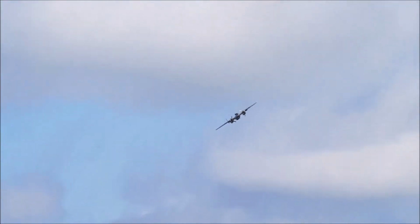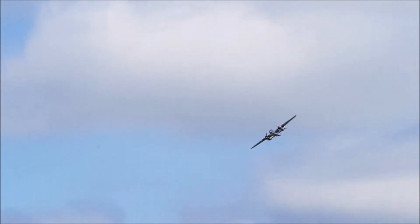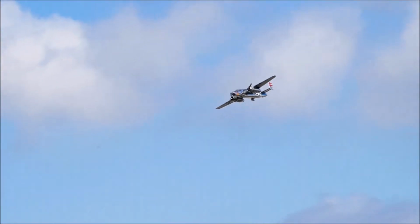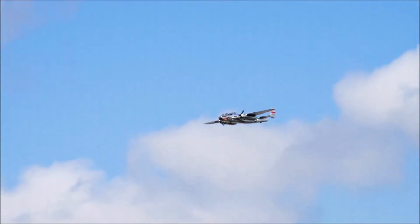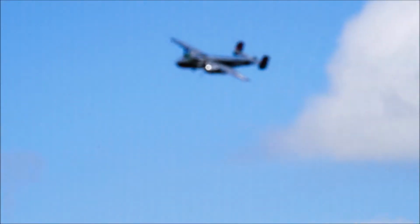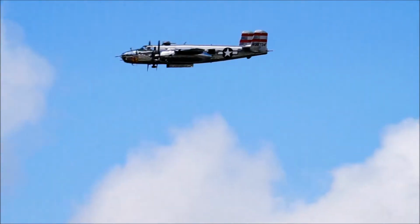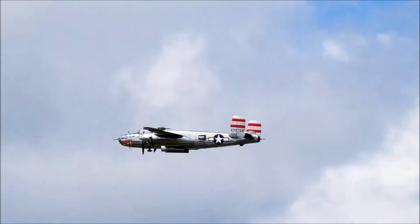The B-25 was widely used for low-level dive bombing, especially against Japanese naval targets. Watch Panchito as it simulates a dive bombing attack on a Japanese warship. The attacking B-25 would strafe the ship as it approached, then drop 500 or 1,000-pound bombs on the ship as it passed.